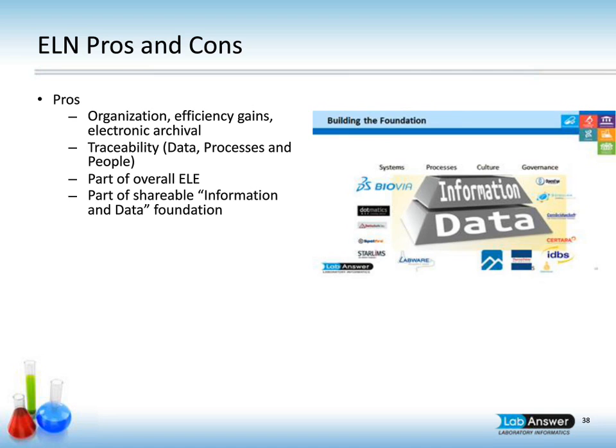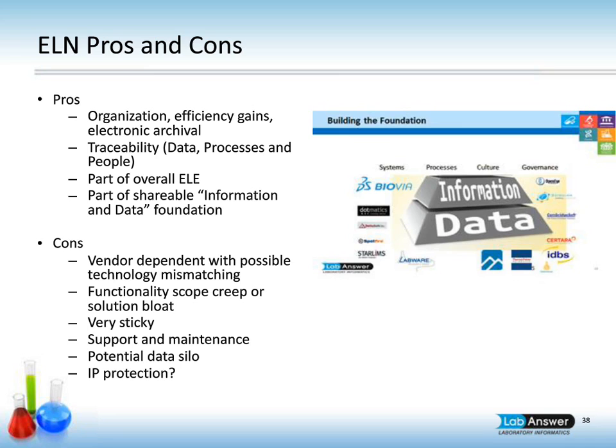So some of the cons: vendor dependency with some technology mismatching is a possible one. Functional scope creep or solution bloat, in other words, trying to do everything in an ELN, where it may not be the best thing to do or best place to put things or have particular processes. Again, it's a very sticky solution, so you really want to be confident that you've done your due diligence and you've implemented something that's going to be around for a while and is going to really help the organization. Your support and maintenance could be overwhelming, so upgrades, data loss, whatever it may be.